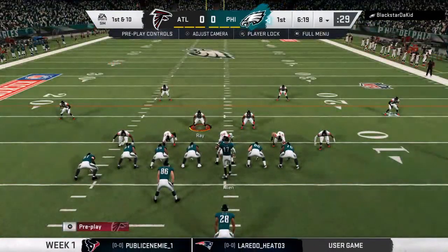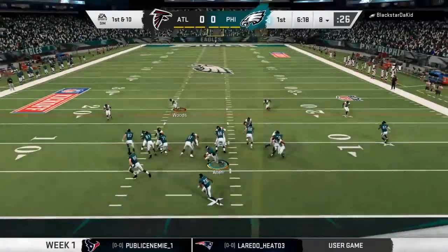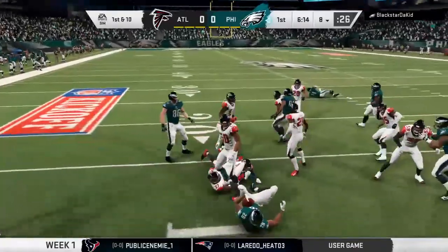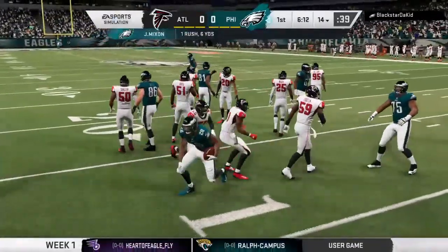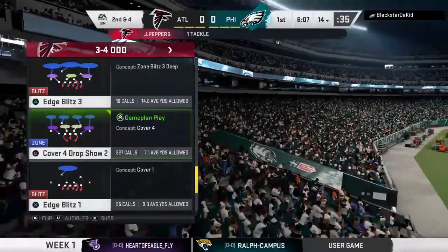Watch 98. 98's the mic. Yeah, I got you. The former second-round pick, this is Joe Mixon. And he'll find some room to get this up to about the 14. It's a 6-yard pickup, but it gets him to 2nd and 4.